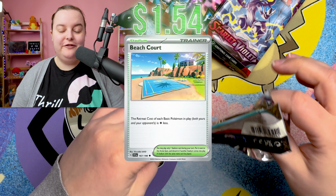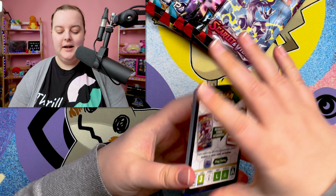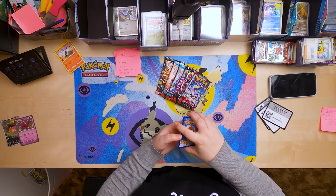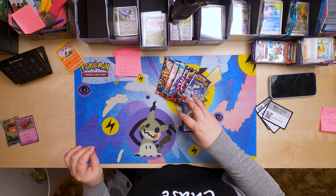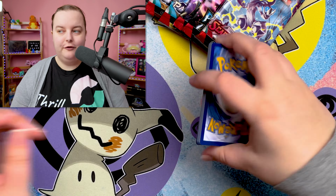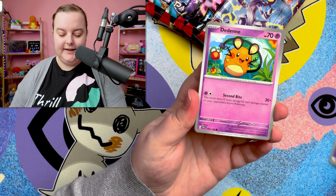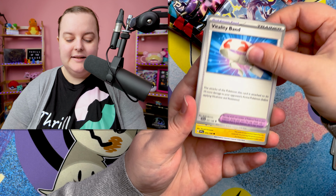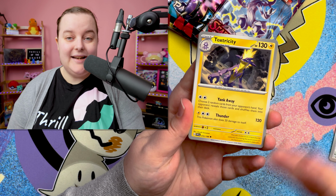Beach Court up next. $1.54 is the price for Beach Court, and this card is so critically important to the TCG. People love playing this card in their decks. Let's Go Fighting. Oh, that's a psychic. And the reason why is because of what it does. And for those of you who may not play the TCG, this is a stadium card.